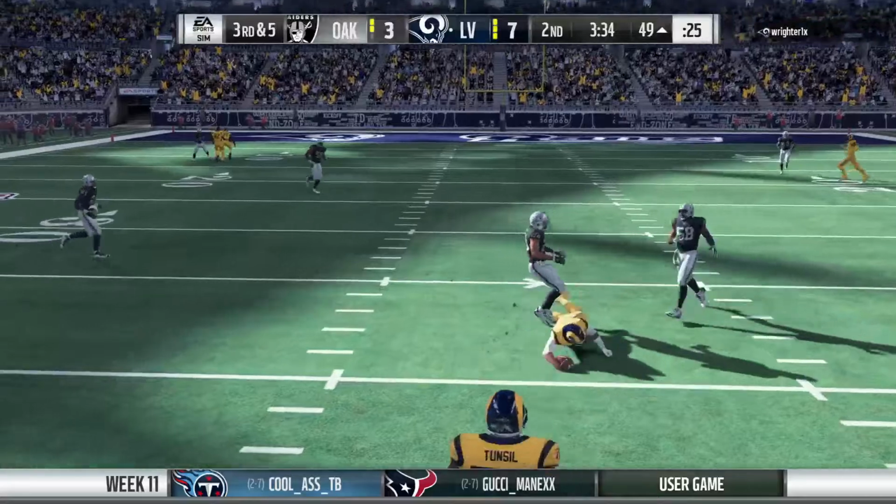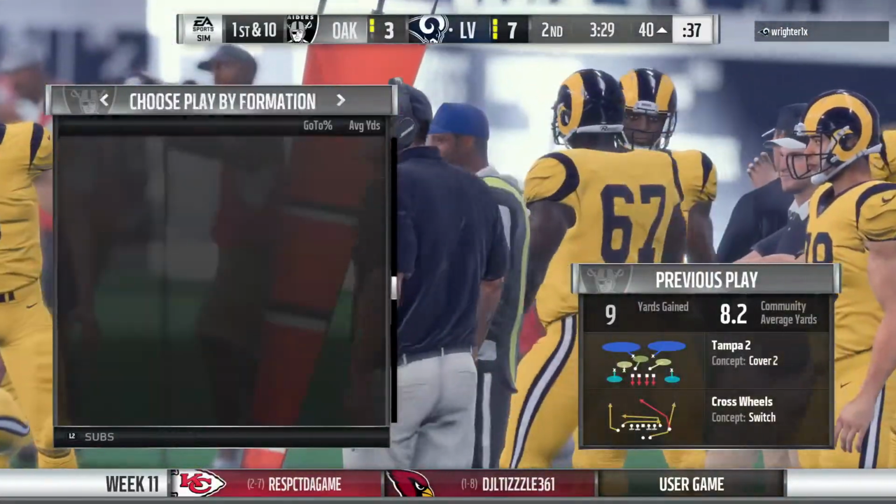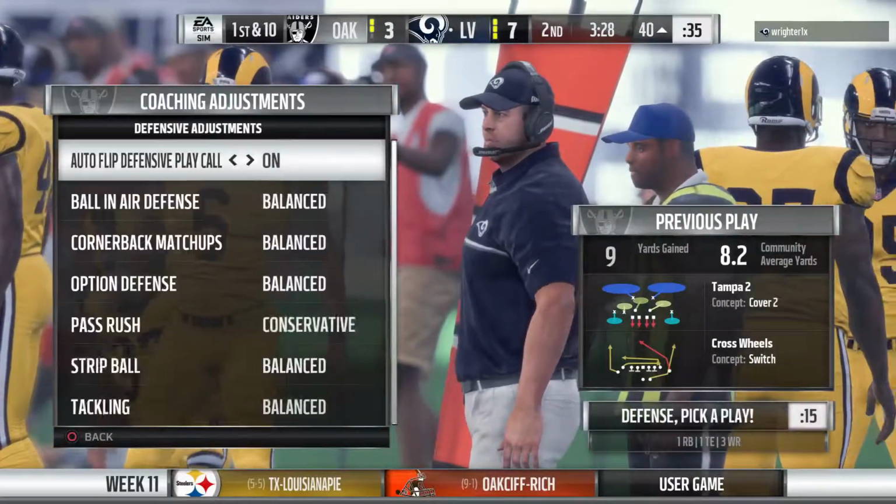From the gun, here's Brissett. Forced out to his left. And he'll slide down to avoid the contact. A good decision in the end to pull it and run, get some 9 yards and a first.